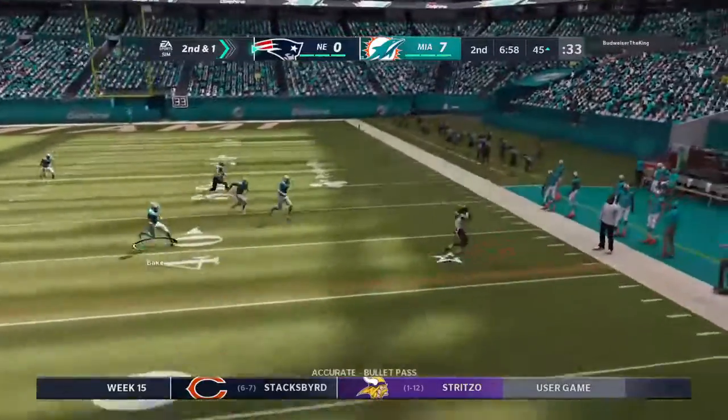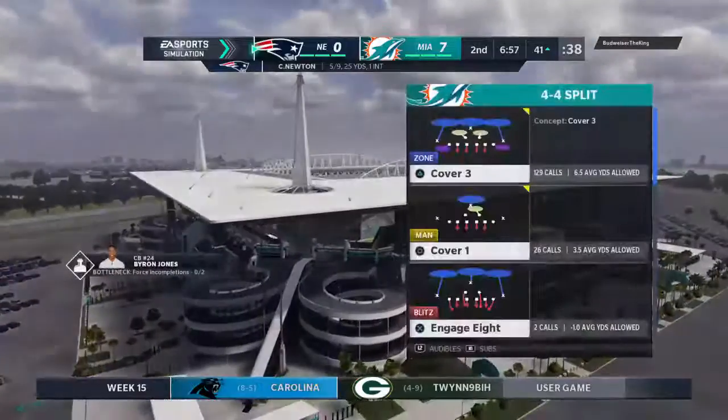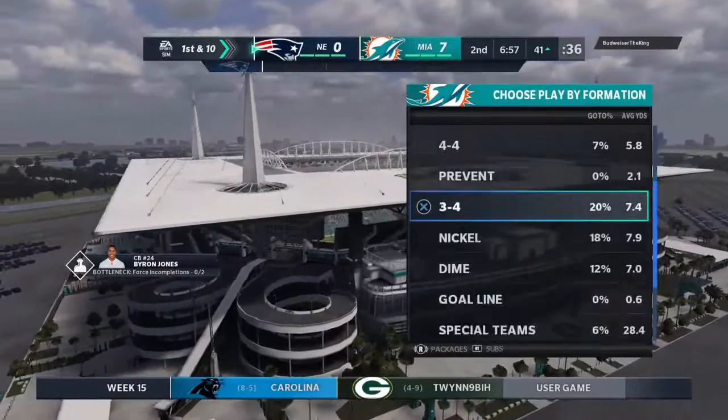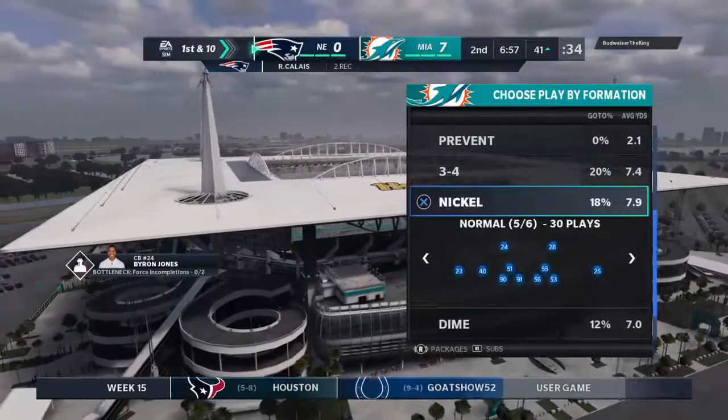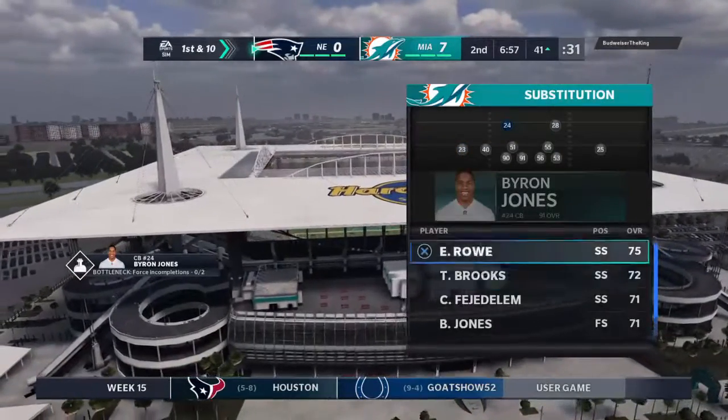Out of the gun, Newton. He'll find his running back out of the backfield, Raymond Calais. And he's got this down a yard or 2 shy of the 40 before he's out of bounds. A gain of 5, good enough for the first down.